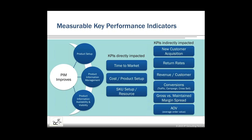Just as an example, I worked with a client that managed a really large number of SKUs and had frequent SKU turnovers and transitions. Their product setup process was extremely manual, and they had a lot of challenges managing images on their website product pages and also for their print media. For this client, they were able to build a business case around a single KPI, which was cost per product setup. The cost savings they estimated they could gain by streamlining the product setup and image management process was more than enough to justify the expense of the PIM solution that they were considering.